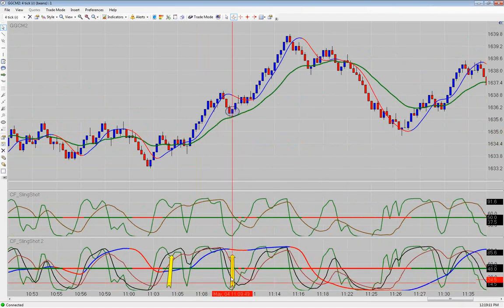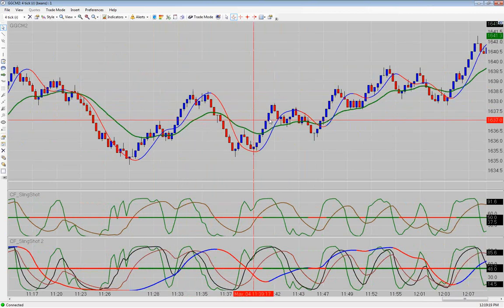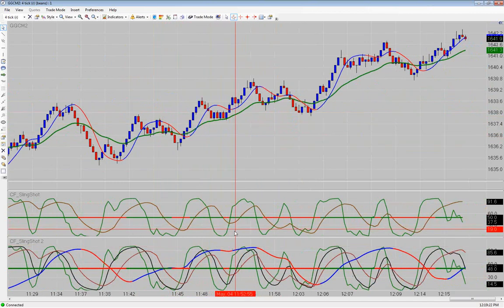Over here, we had bullish divergence. It tested the BBC and moved up. We didn't get into that trade, and now we're getting in toward the break time here, where we didn't place any trades. We didn't place any trades during the break today. Not to say there weren't opportunities.